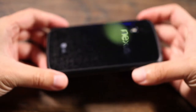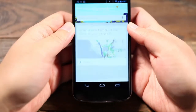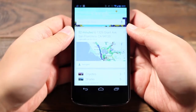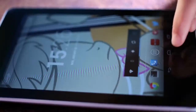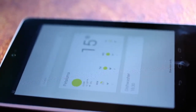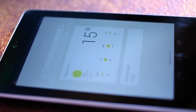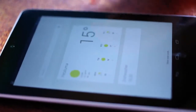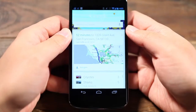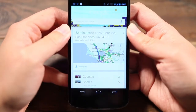And with Jelly Bean, the greatest feature, in my opinion, is Google Now. And a lot of people have experienced Google Now already using the Nexus 7 tablet, which is sort of the entry-level drug for Google Now as well as Jelly Bean. And that's mainly because of the price point. It's a lot cheaper. It's a 7-inch tablet for $199. So you're looking at $100 less with 3 more inches.